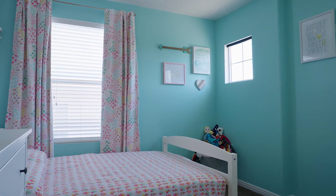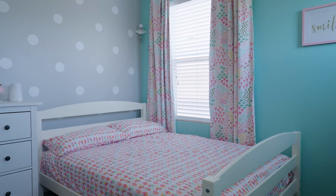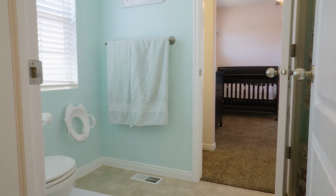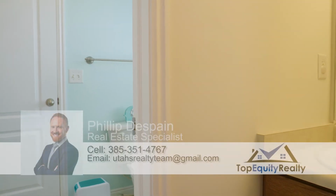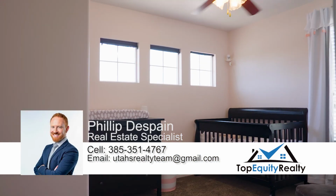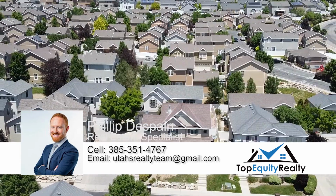These ones are gonna, boy. Yeah, they're gonna go quick, absolutely. Yeah, look at this, so cute. They do such a good job on their decorating. They've really enjoyed this house. Absolutely, absolutely. And it has a brand new water heater too. So you are gonna get the feel of a brand new house without having to wait for it to be built. Yeah, that's definitely a benefit.